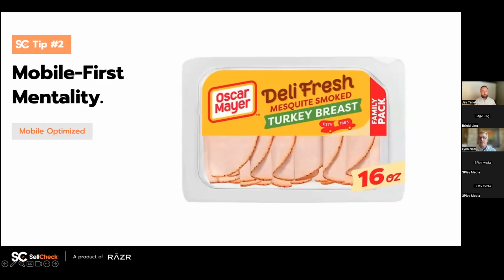So what do they come out with? This mobile optimized version right here. So deli fresh mesquite smoked turkey breast, family pack, 16 ounces. That's it. So that's the mobile optimized version. Let's take a look at the packaging side by side.